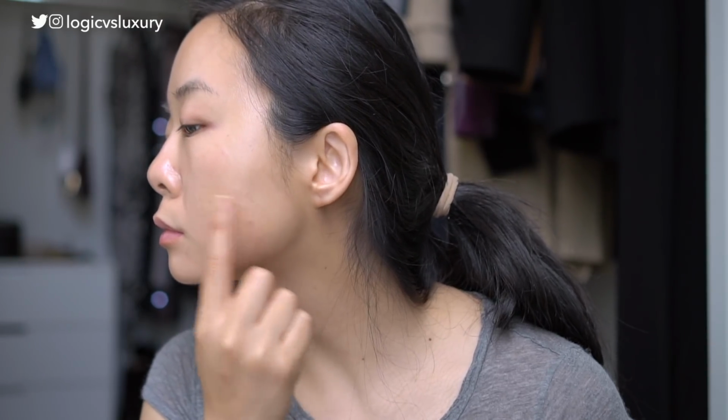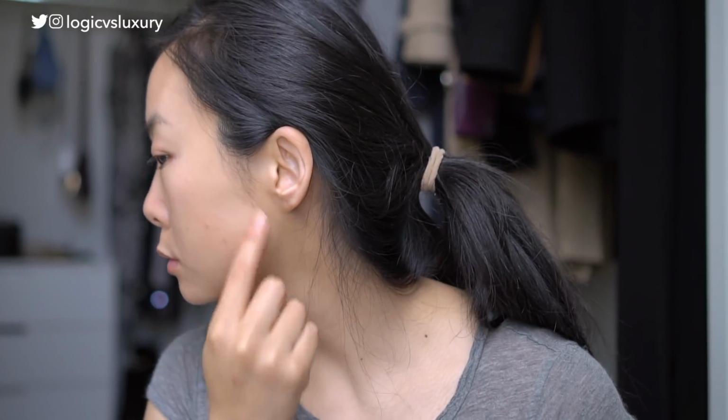When it comes to coverage, this one does definitely do a better job than the City Light. In fact, I ended up using a bit of this just to spot treat the areas on my face that I had originally just applied the City Light to, and it does, again, just add a little bit more coverage.